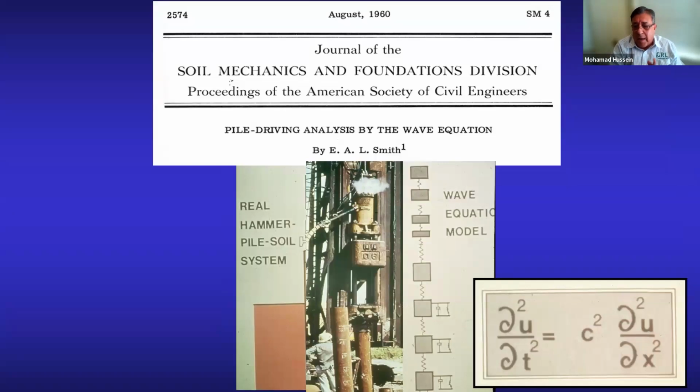The use of that approach of wave mechanics was captured by a Mr. Smith, who was the chief engineer at the Raymond Company, who wrote a computer program often cited as the very first application of digital computers in civil engineering. Mr. Smith wrote a wave equation analysis program to follow these stress waves up and down the pile in numerical fashion in order to estimate the driving stresses on the pile and the load-bearing capacity. So that approach is now called the wave equation analysis of pile driving.